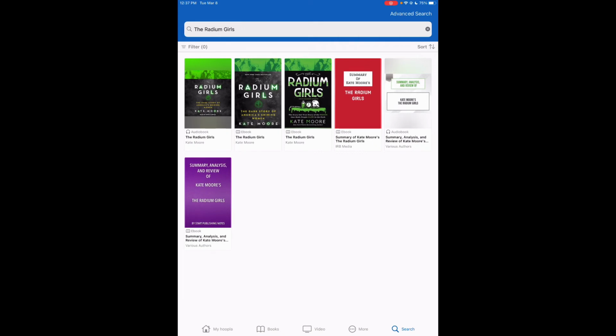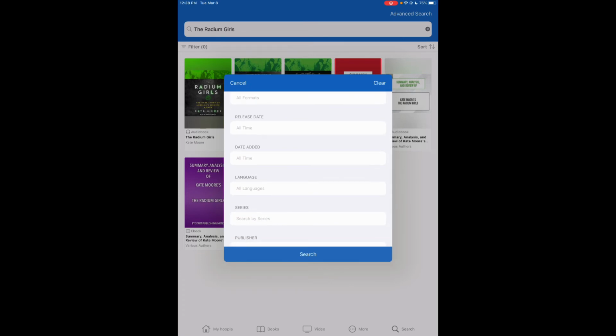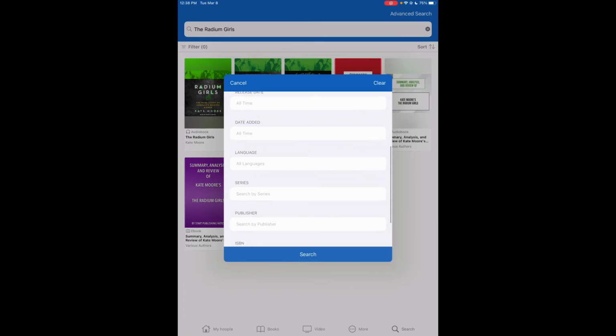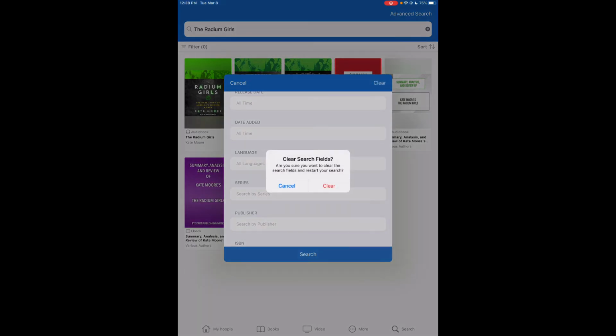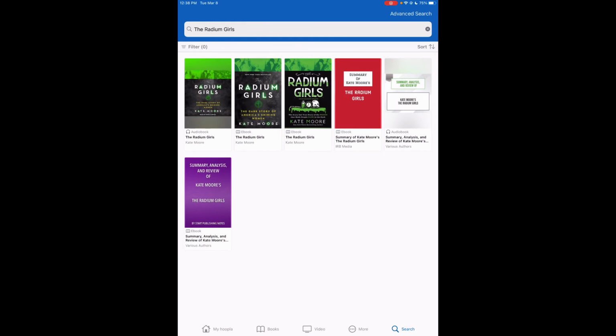There is another search option if you are interested, and that is the advanced search. You can type in the title, artist, or keyword of the item you're looking for, and then narrow down the results by the format, release date, and other options if you wanted to get really specific with your search. So that's another great feature to make you aware of. And it's a very helpful feature because, as you can see, there's a lot to look for in Hoopla, so it's good to know that you can get the best results for your experience.